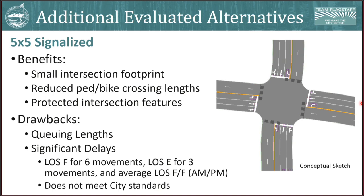So first to talk on this slide and the next are not part of the three that made it to the deep dive evaluation, but I did want to note that it was brought up numerous times throughout this project in the effort of, well, can we make it smaller? Can we make it smaller? And there are definitely pros to that, of course. So to mention on these two that did not make the cut of the three, the first one being a 5x5 signalized intersection.